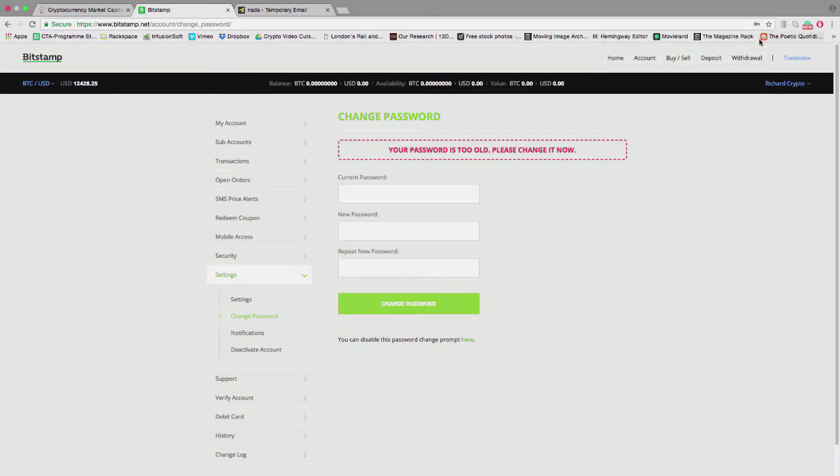The next part of the process is verifying who you are, your identity. And just a quick note here of some of the things that we can see on the front screen when we register, because we'll be returning to these over the course of the video. We can see that there's details about our account here. I'm going to jump into there in a moment. We can buy and sell, we can deposit, and we can withdraw.